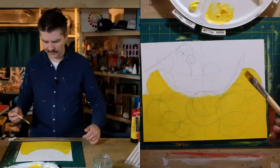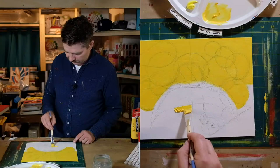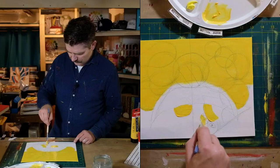Okay, so I got yellow there. I'm also going to paint this, because it's still kind of for its middle ground-ish, yellow. Let's paint the bird yellow.